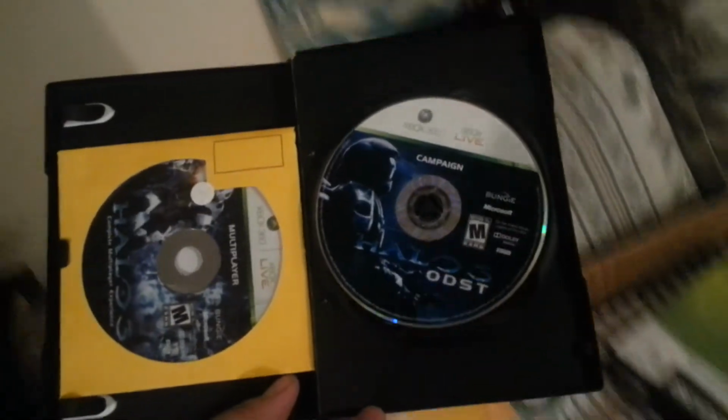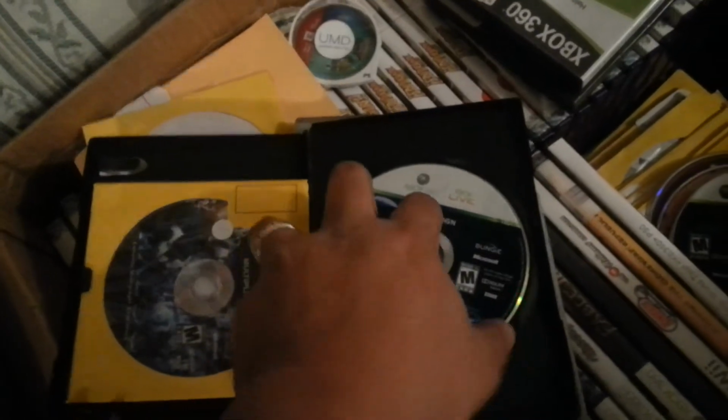And then this Halo ODST, I don't think they even touched this one. Yeah, look, nothing's wrong with it. That's the campaign, and then you got the multiplayer in here. Right there. Same deal, you know, just smudges from my fingers.